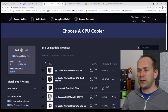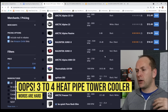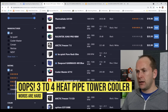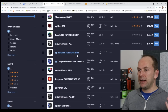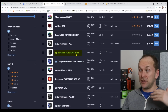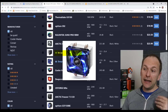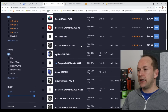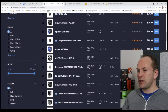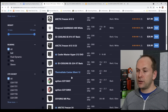However, there is some performance to pick up by at least getting either a 3 or 4 kind of standard tower fin stack cooling unit. We're going to go with something right now. The one I keep recommending is the Be Quiet Pure Rock Slim because the prices have come all the way down and crashed to $25. That's a great one. The GAMMAXX 400 is equally good. If you really want to get one of the Hyper 212 ones, I believe they've got the Cooler Master Hyper 212 here for $30.